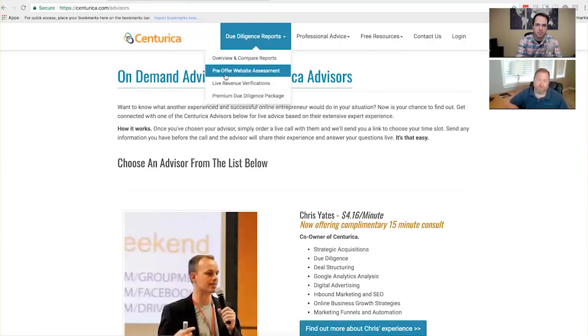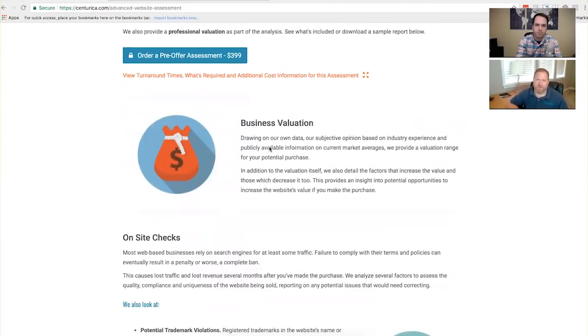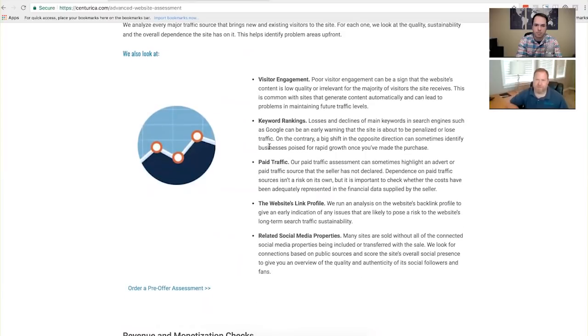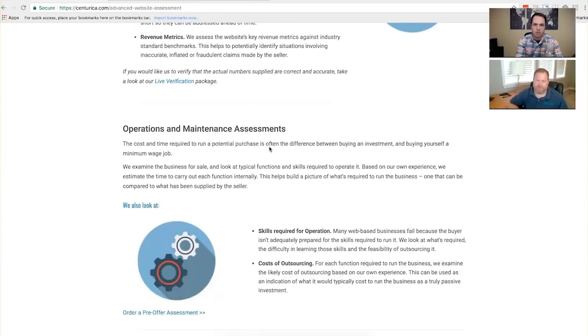Yeah, I mean, with Quiet Light, we're generally not dealing with the lower end deals, right? So we're generally dealing with mid to high six figures, mid to low seven figure deals. So $5,000, and that's their highest package, right?